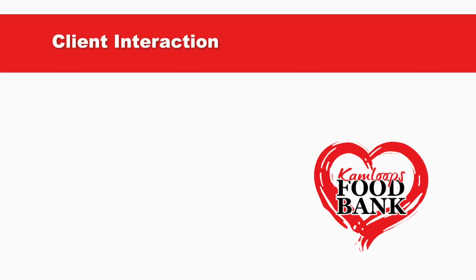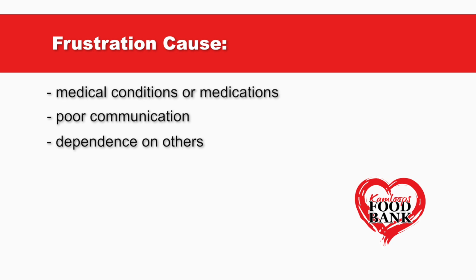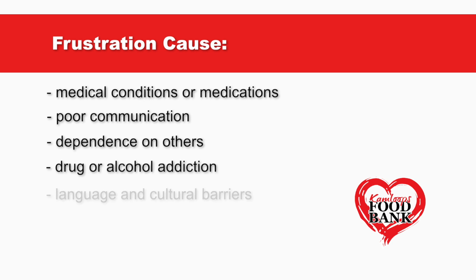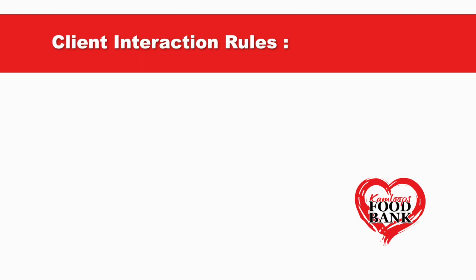Kamloops Food Bank employees and volunteers interact closely, often under difficult circumstances, with at-risk populations. These individuals may have a history of violent behavior, they may act aggressively, or feel frustrated or angry due to their medical conditions, medications, poor communication, their dependence on others, drug or alcohol addiction, language and cultural barriers. Clients that have shown aggressive, disrespectful or violent behavior towards staff, volunteers, or other clients must be reported to the Executive Director or Operations Manager.